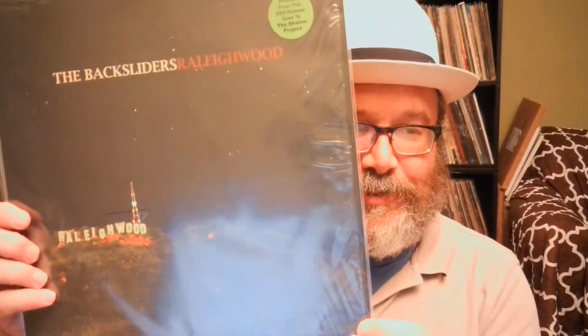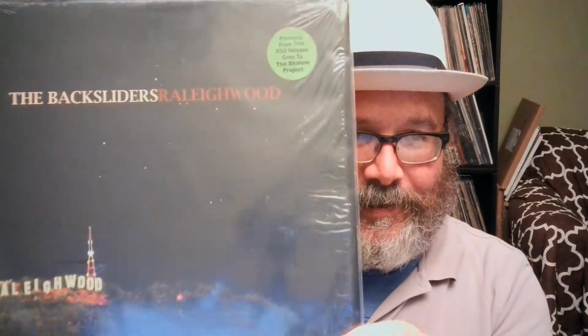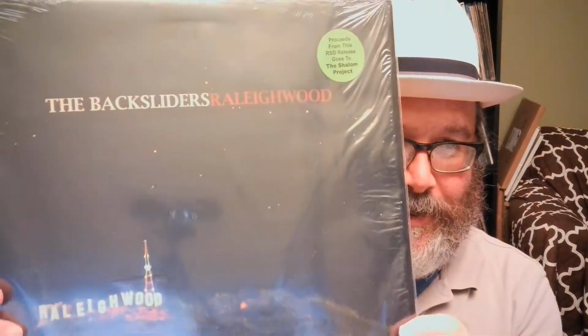But then on the line of record store day regional stuff from North Carolina, another 5-song EP. This is the Backsliders with Rollywood. They're more of an alt country, Americana-ish sort of band. And again, they've got that record store day label. This one they put 2 songs on one side and 3 on the other, so a more normal split. Next, we'll look at some 10-inch records.